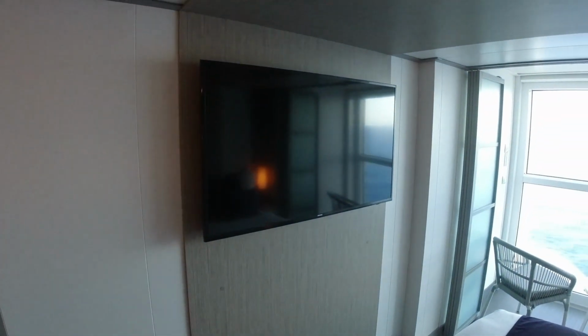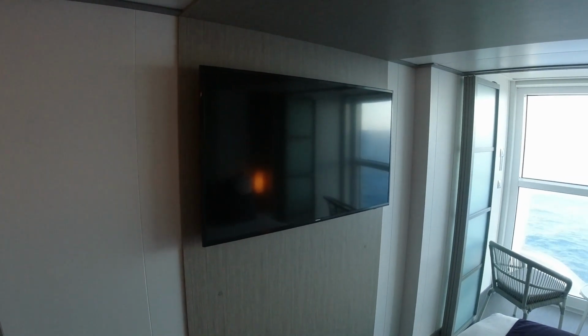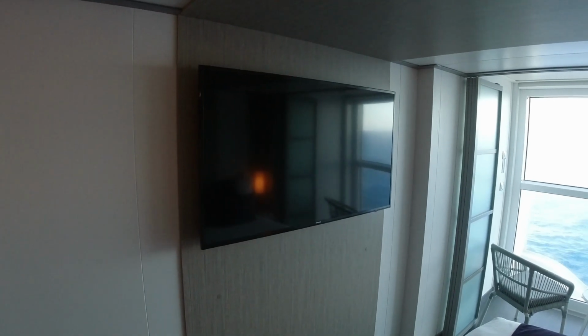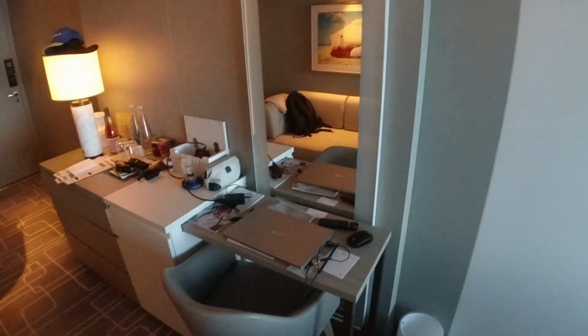Swing around and you've got a very large TV, a very high quality TV too. Mine actually broke and it took them a day to fix it, for which they've apologised with a bottle of wine, so that's all good. And it has been quite enjoyable to lie in bed and watch the very large screened high definition TV.